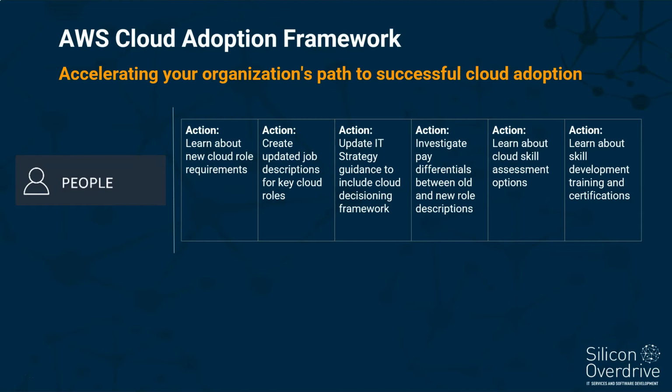Then we have the people perspective. The people perspective helps human resources and personnel management prepare their teams for cloud adoption by updating staff skills and organizational processes to include cloud-based competencies. Common roles for the people perspective are human resources, staffing, and people managers. As for capabilities, resource management helps you understand and forecast new personnel needs for a cloud-based model.